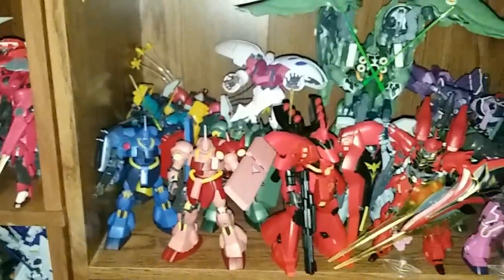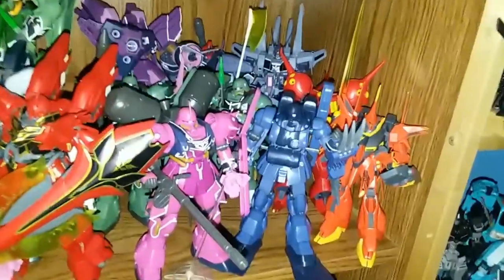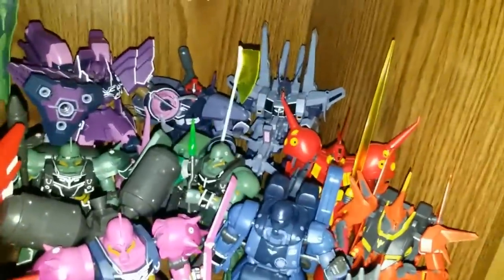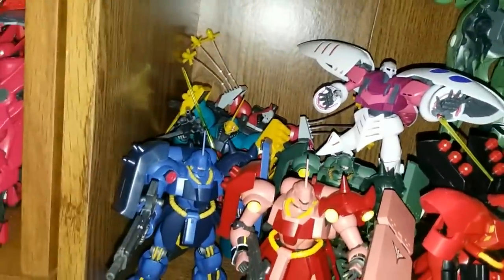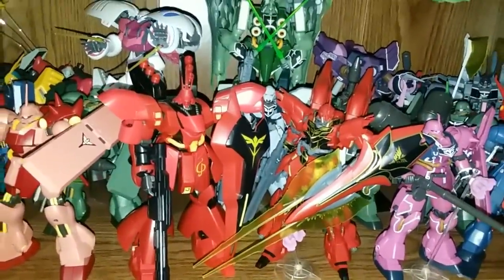Anyways, continuing on. This is Neo Zeon. So we have, you know, the Geara Zulus, Dove Wolf, Ar-Jarja. There's my Kshatriya, nice and proud in the middle. Qubeley. Then here's all the Char's Counterattack guys. The Geara Dogas. Sinanju and Sazabi. Love them.